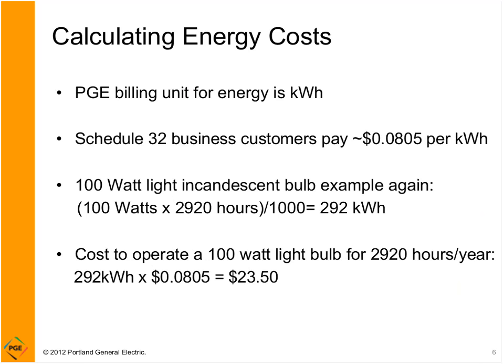We'll calculate cost. PGE's billing unit for energy is kilowatt hours. A typical small, mid-sized business is likely going to be a Schedule 32 business customer, and the rate there is going to be about 8 cents a kilowatt hour. So just going over the numbers again, to get kilowatt hours, 100 watts for the bulb, times 2,920 hours divided by 1,000, 292 kilowatt hours. So for the cost to operate, we just need to plug in the rate, multiply the kilowatt hours by the rate. So 292 times about 8 cents a kilowatt hour gives about $23.50 a year to operate.